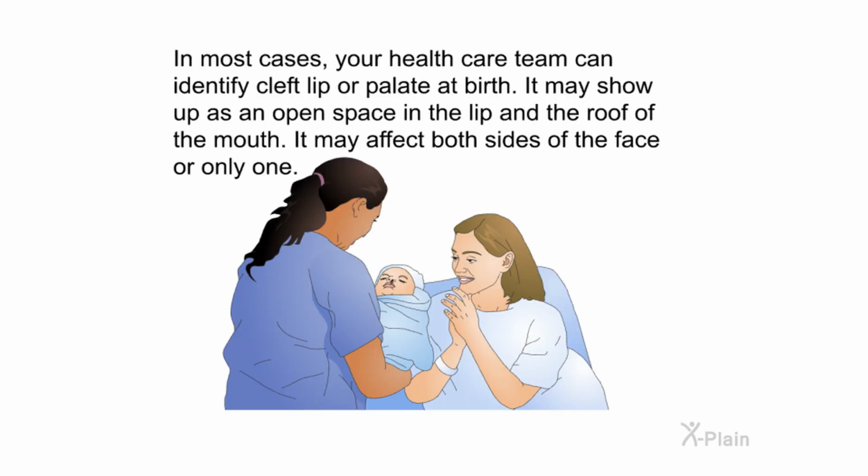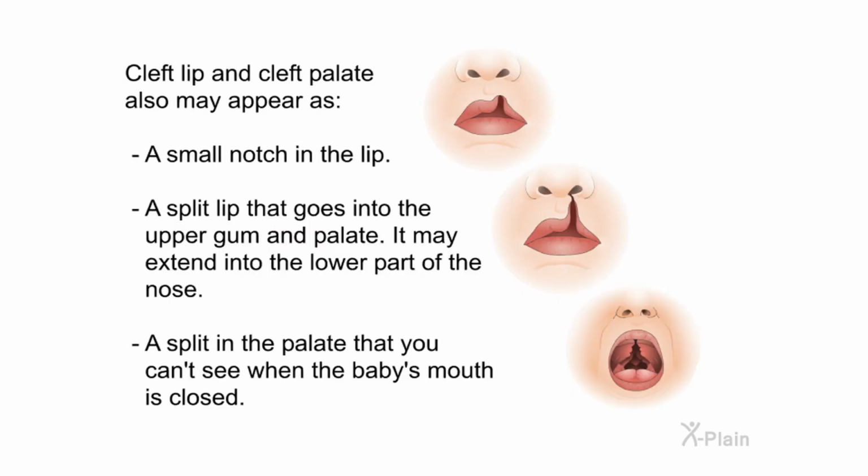Symptoms. In most cases, your healthcare team can identify cleft lip or palate at birth. It may show up as an open space in the lip and the roof of the mouth. It may affect both sides of the face or only one. Cleft lip and cleft palate also may appear as a small notch in the lip, a split lip that goes into the upper gum and palate. It may extend into the lower part of the nose, a split in the palate that you can't see when the baby's mouth is closed.